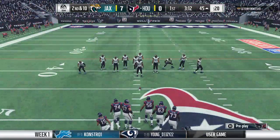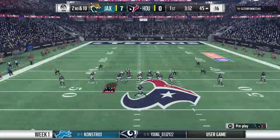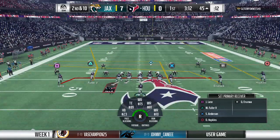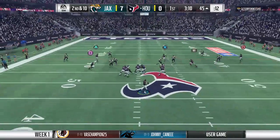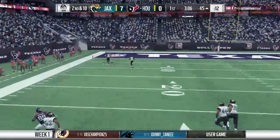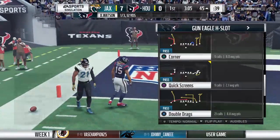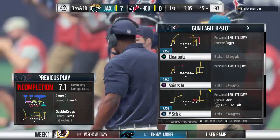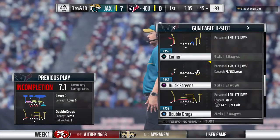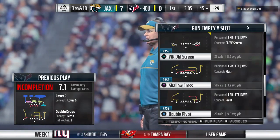Second down now after the incompletion. Throwing again is Watson. He's letting this one go for Fuller. And the hit jarred it loose. It's incomplete. This defense not going to make it easy for you. They're a physical group, and we just saw it there on that play. They came in, made the contact, just as he's trying to haul it in.